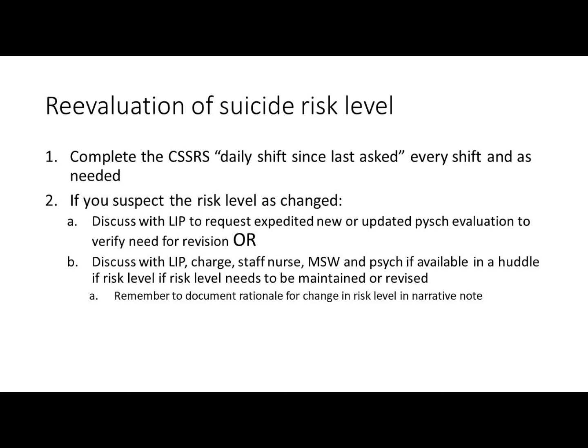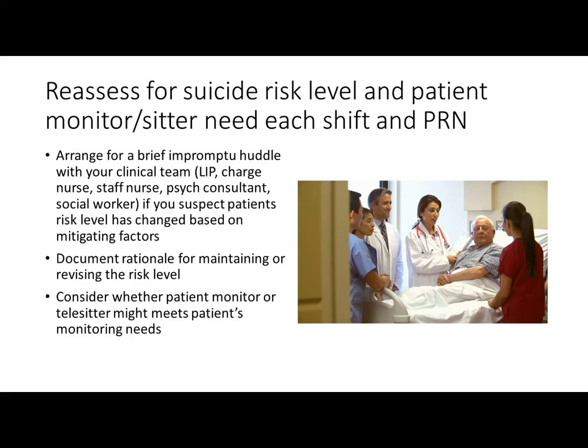So there's a plan for that. If you think, this person's saying they're doing fine, that is not my impression, I think in fact they are much higher risk than they're saying, well, then we call up our provider or we talk to our charge nurse and we make that decision.